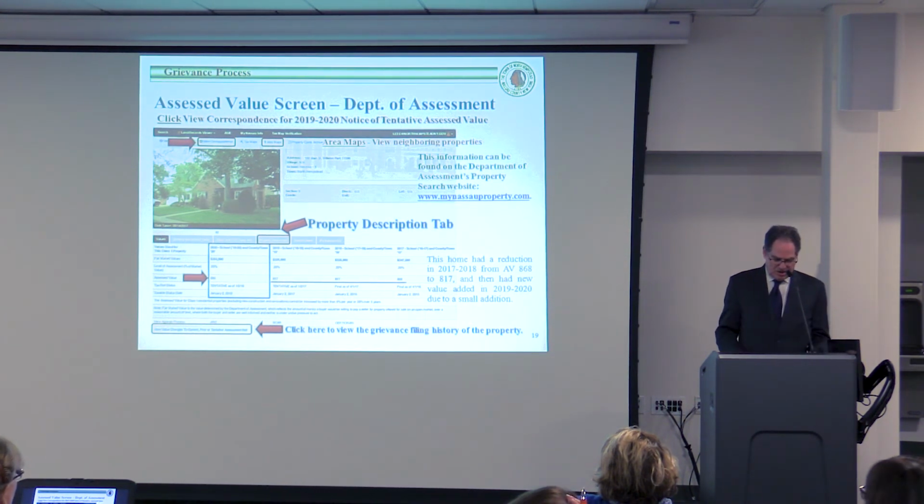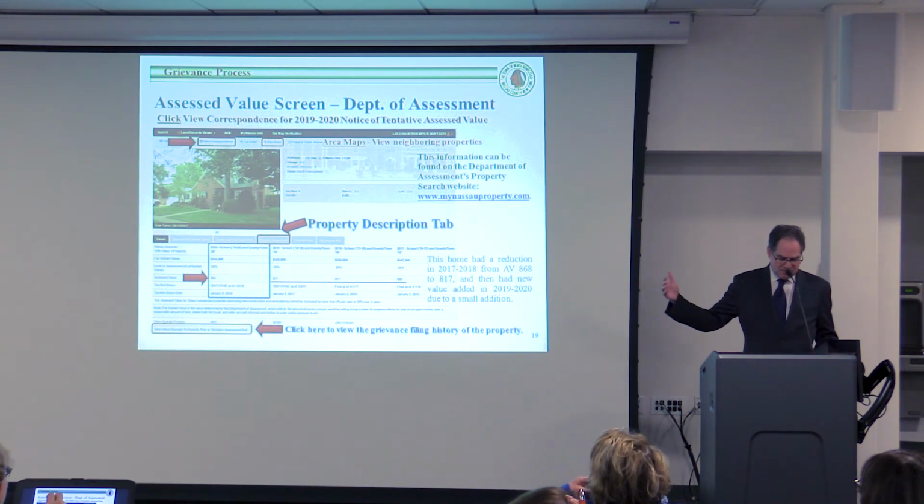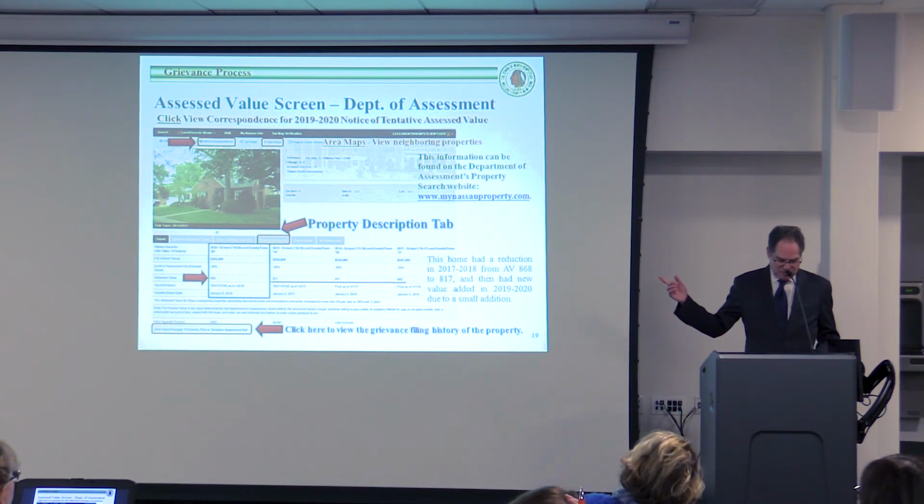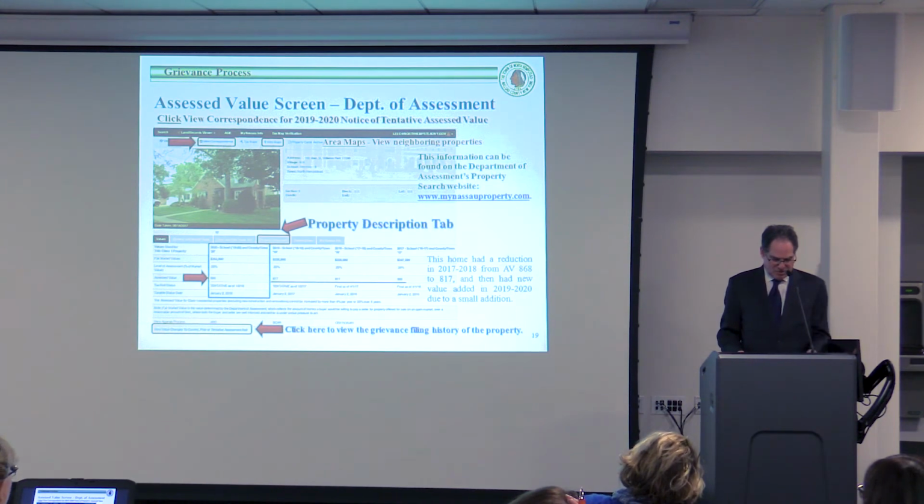Underneath the photo, there's also a very important tab. That's the property description tab. That's the one you're going to use to find the inventory, and we're going to show you that in a minute. And below that is the main information that has the assessed value that you're filing the grievance for. And it will show you the full market value and also the taxable assessed value.